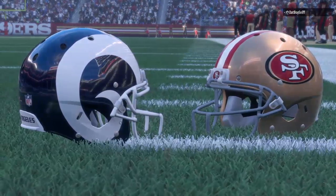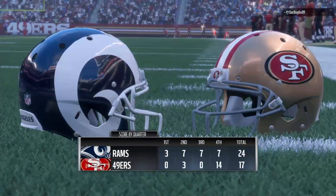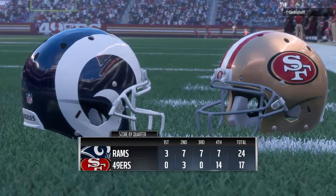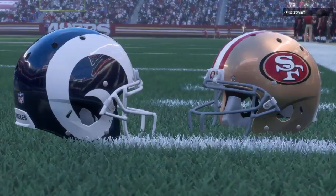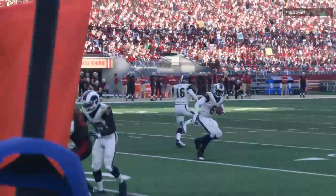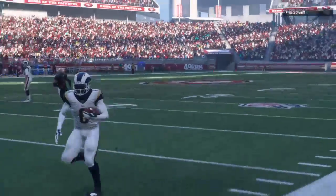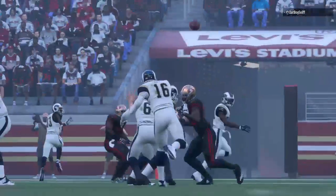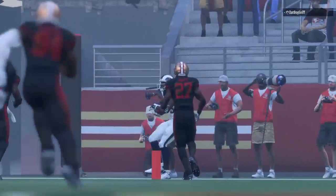So for L.A., the win will move them to 7-2 now on the year. And they'll get another road test next week as they head to the Windy City to take on the Bears. Meanwhile, for the 49ers, they suffer their 4th loss so far. And they'll be at home next week for a date with the Arizona Cardinals.